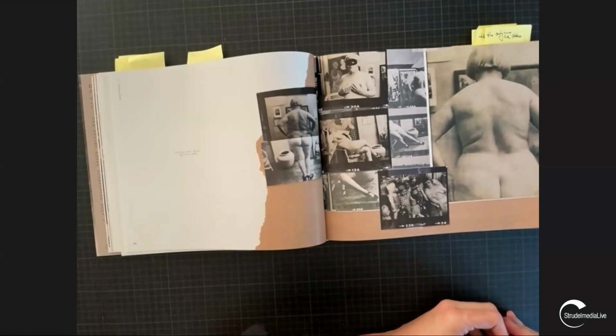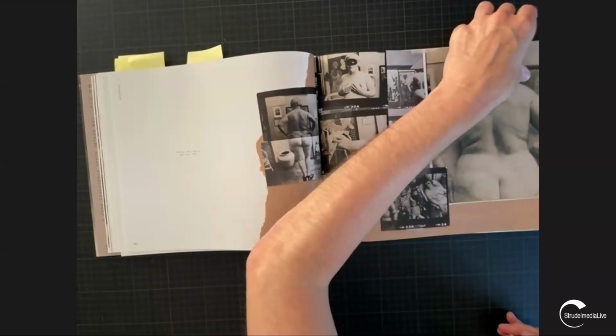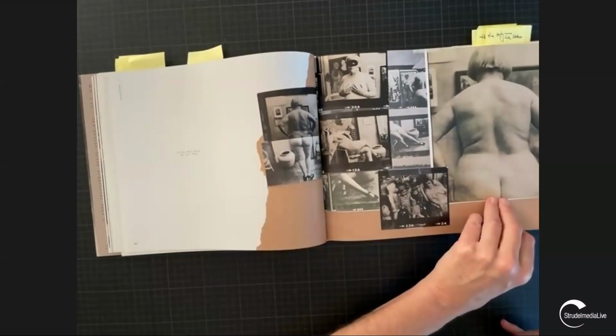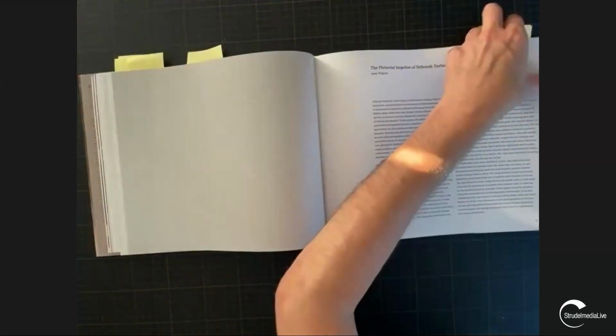This is something that we just developed in the 2010s and seems to be associated with a modern view on the body. But this was the early 70s here that we're looking at.